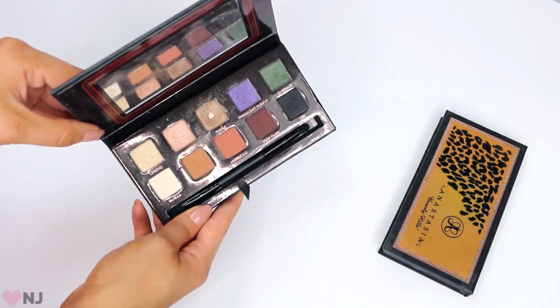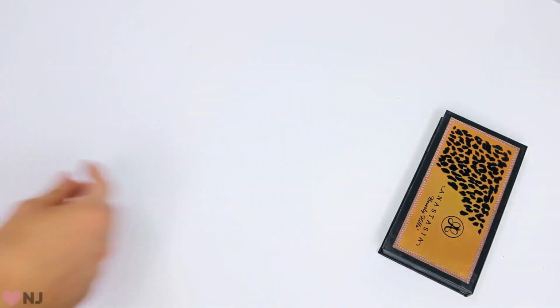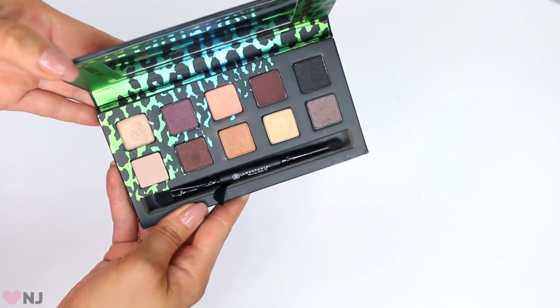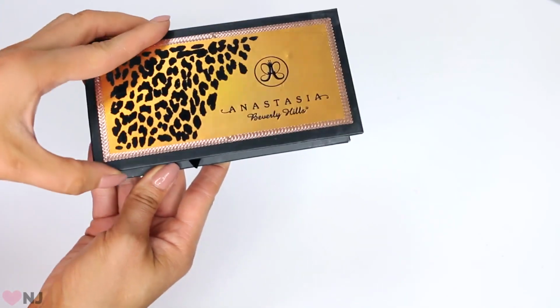I love the colors in this. They're all really, really wearable, and I've actually hit pan on that color there, which is proof that I love it. And then finally the Catwalk palette. Now I believe this was the second palette that she ever released. Really gorgeous purple hues, but unfortunately was again limited edition, so I'm not sure if you can still get it.